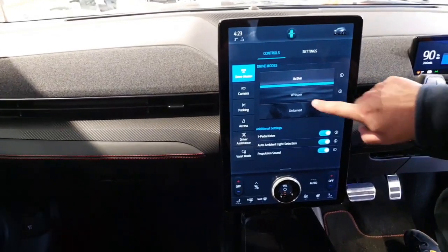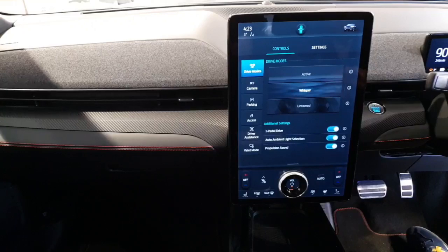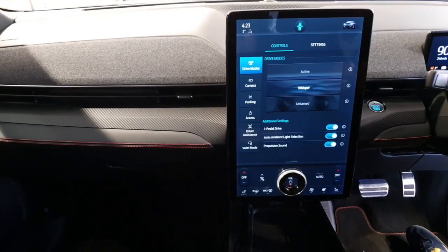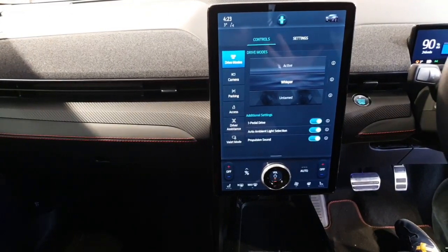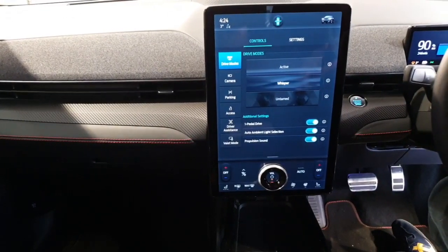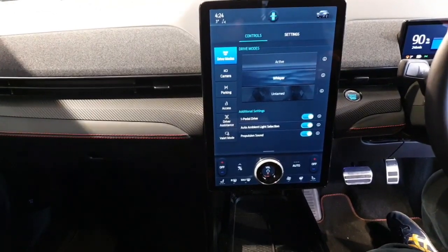We've got whisper mode. Now, one of the best things about driving a fully electric car is the luxury sound of silence. And this is something to experience on a test drive. What happens is the car drops all the noise out, the pedal goes slightly softer and longer. It's a very relaxing place to go. The sound of silence is really good in an electric car.